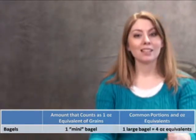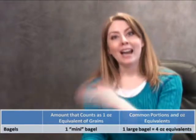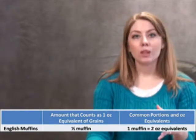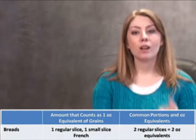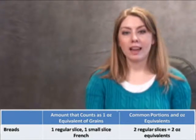So when you eat a regular sized bagel, that's 4 ounce equivalents of your grains for the day, which is over half of what you need. And then for English muffins, a half muffin is 1 ounce, whereas if you eat a whole English muffin, that's 2 ounces. For breads, one regular slice is 1 ounce, whereas 2 slices equals 2 ounces. So and so on like that.